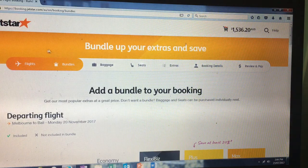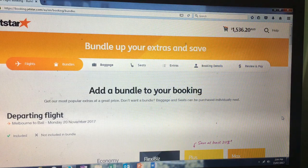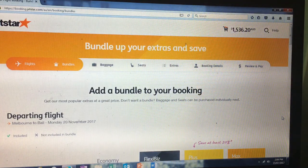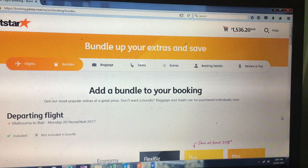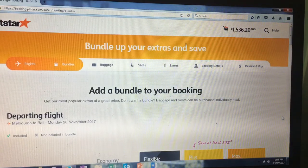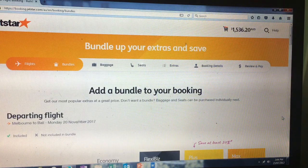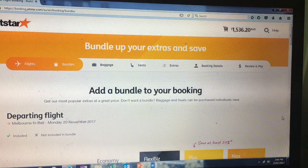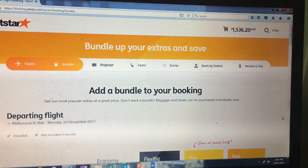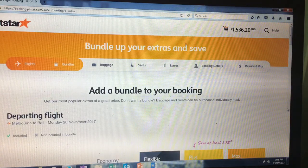So with the bundles, they cost $70 each one way. That's 20 kilograms included, the standard seat, a meal, you can earn points. There's no change fee, so if you do want to change your flights and you're not exactly sure, that's kind of handy, but they're not refundable. So for a family of 4 return, so 2 adults, 2 kids, it would be $560 return to put those bundles on.